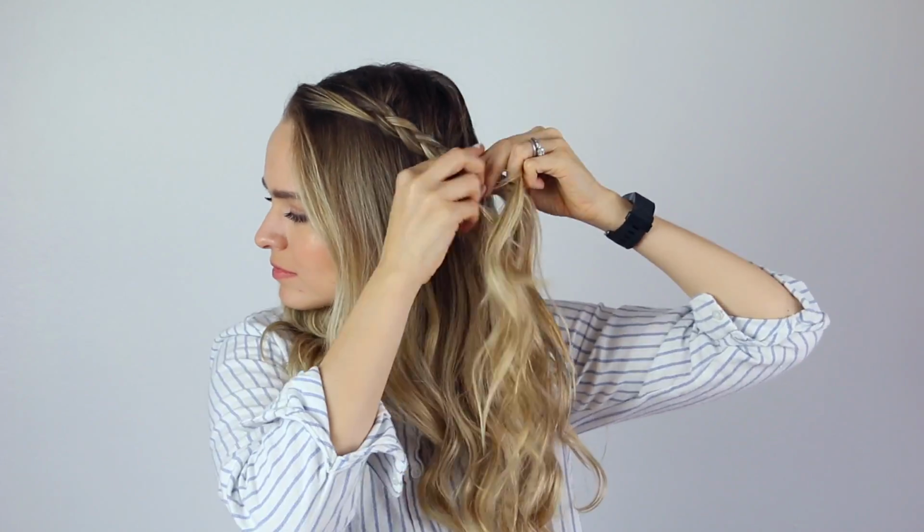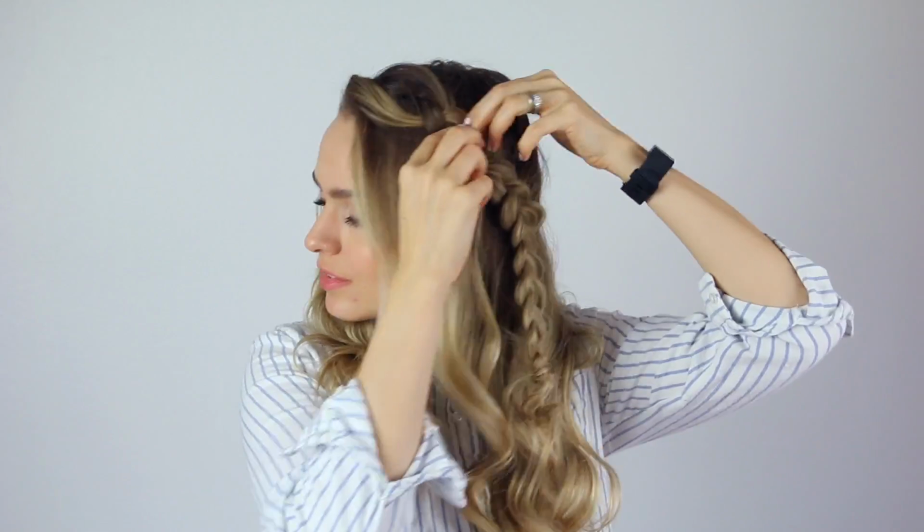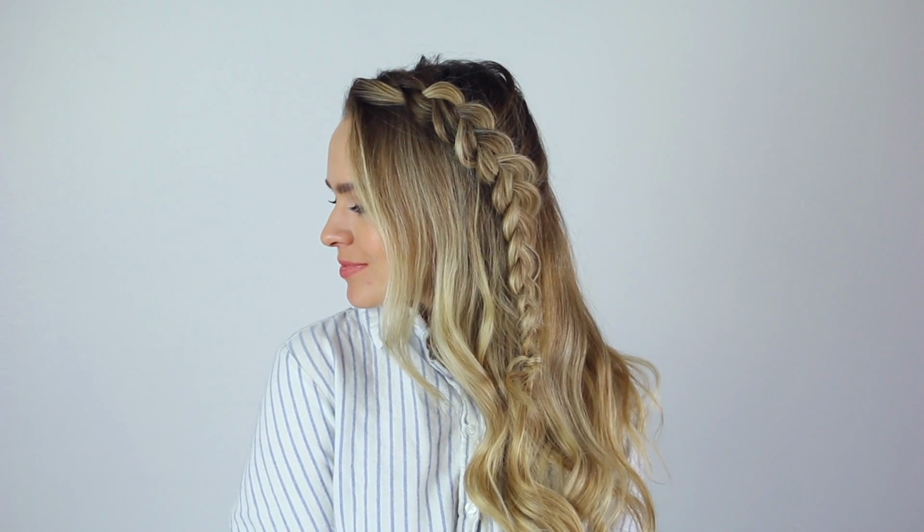I think if you have a lob or a bob and you want it to look super modern, you need this. So finally we have this loose styling powder. This is one of those texturizing, volumizing powders that's great for braids. After you make one, sprinkle a little on, pat it in, pull the braid apart, and you can get this nice big fluffy texturized braid.